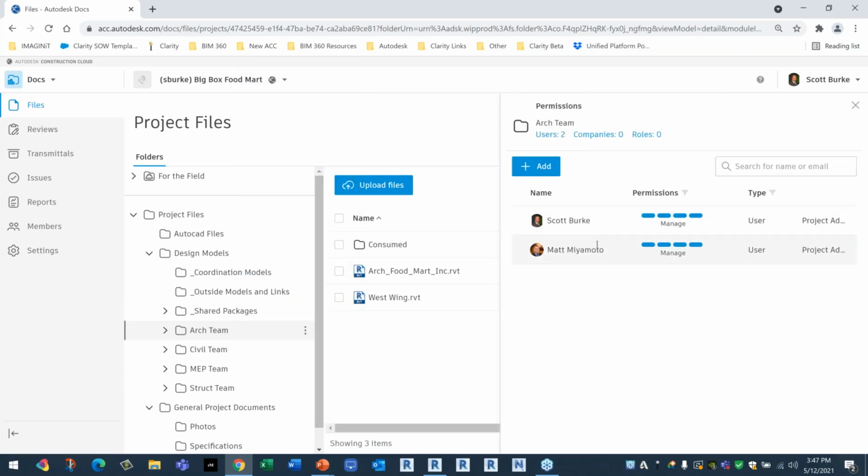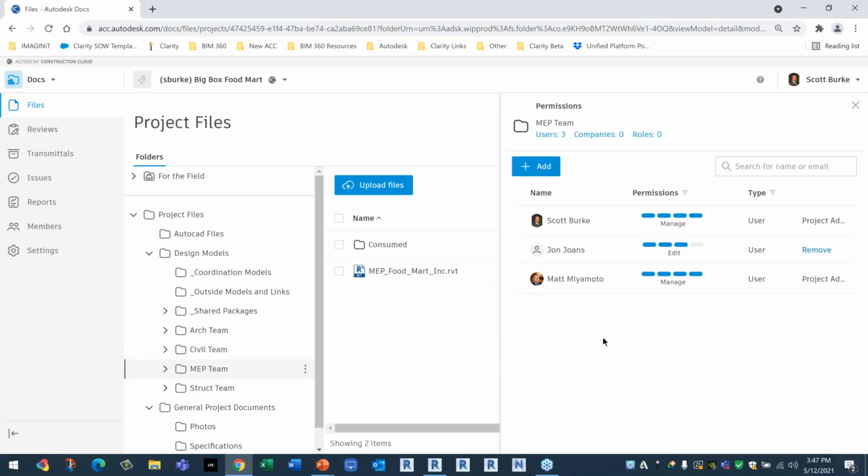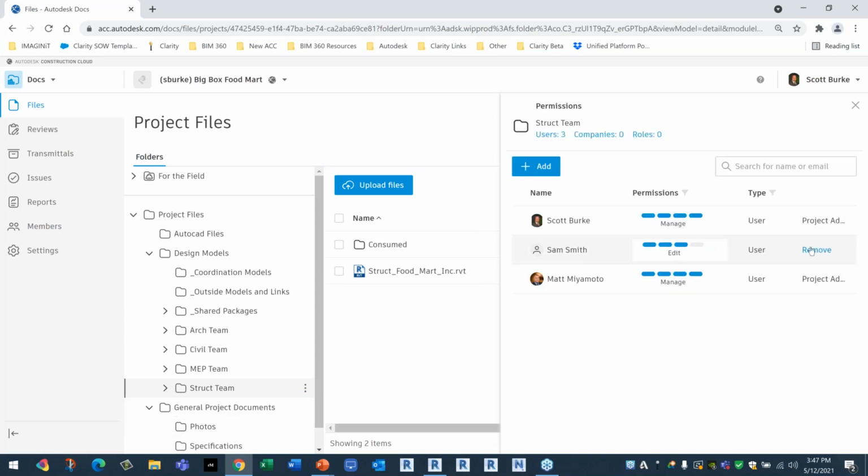I can see that both myself and Matt, who are considered project admins, we have full access to this folder. And this is the Imagine It architectural team, let's say. If I look at the civil team, Matt is our civil engineer, so he has access to that, and I have access again because I am the project manager for this project. Now we look at the MEP team, me and Matt have access because again, we're project admins, but I've given John Jones access as he is our MEP engineer and the structural manager here on the structural team. I've given permissions here for Sam Smith to have the same level of access for this folder here. So you can edit, upload files, and so on.